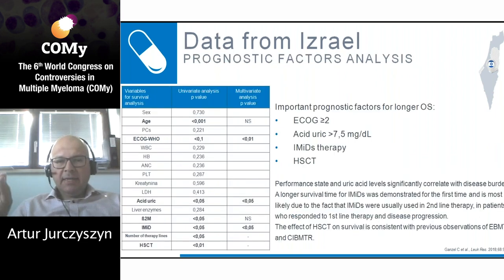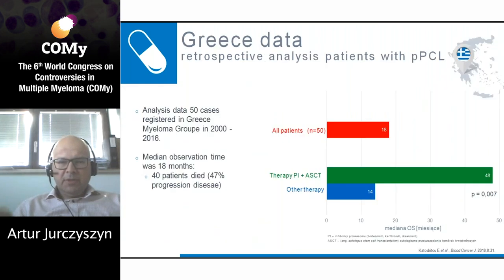And in this data from Israel, we have prognostic factors. This is important: ECOG, uric acid, IMiD therapy, and autologous transplantation. Another point is data from Greece. It was an analysis of 50 cases from Greece diagnosed between 2000 and 2016. As you see here, median observation time was 11 months. 40 patients died. Patients who were treated with proteasome inhibitors and autologous transplantation can live longer.